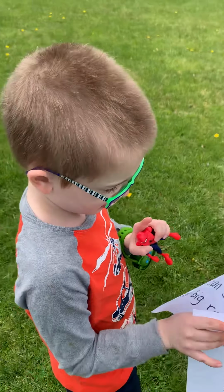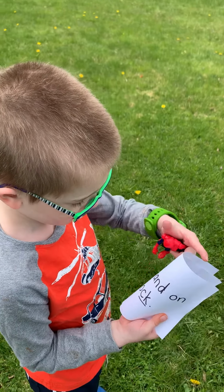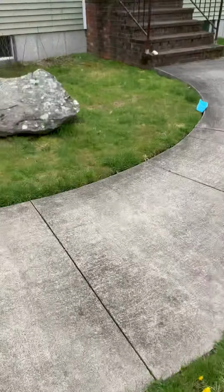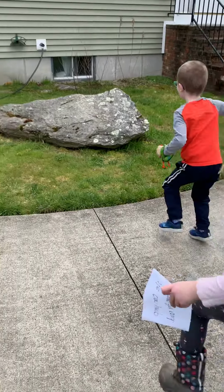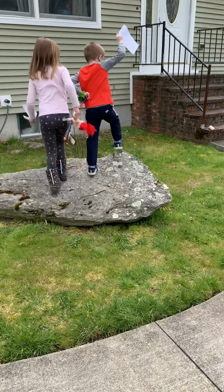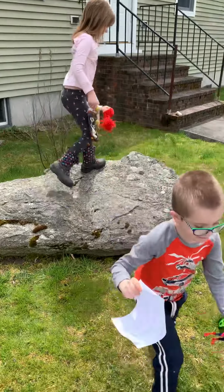On the big rock. Very good. Where do we have a big rock that you can stand on? Right there. Go ahead. Show me how you stand on the big rock. Yes, of course you can. Very good. All right, come on down. Samantha, you're next.